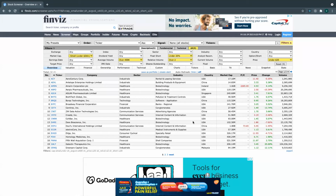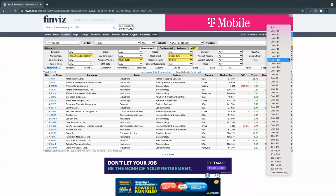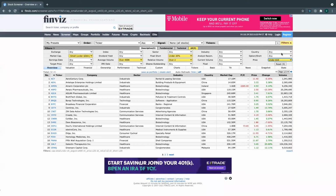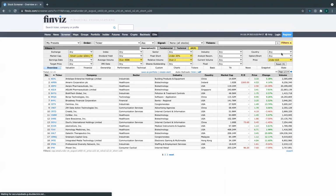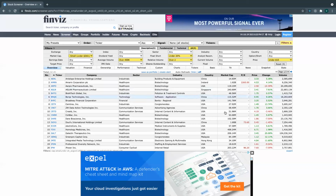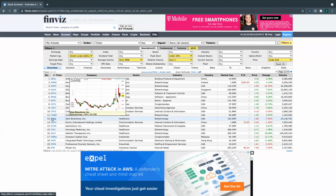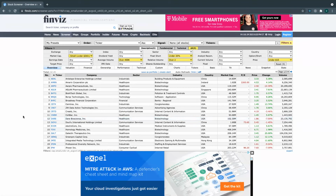So you look at the floats, you look at the market cap, you look at the average volume, you look at the relative volume, and you set your price depending on your capital. For those of you that have smaller capital, you have plenty of options. From $20, you could set it to under 10. It really comes down to what you want to do and how you want to play. There, for example, that's a loser today. I'm kind of ashamed of that because I was actually expecting that to go up pretty high and pretty nice.